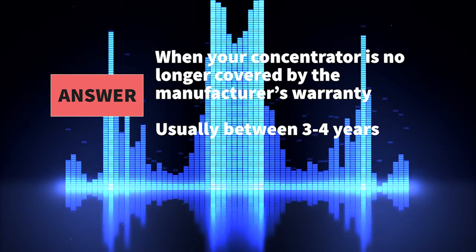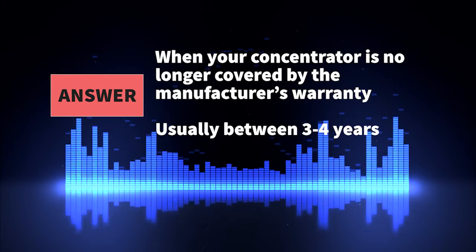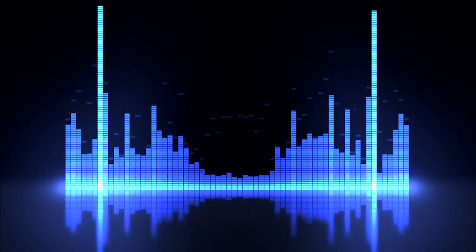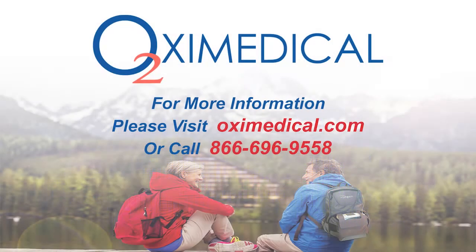So without the warranty, you're going to be looking at paying for not only the repair of a device, but also the rental of a device while your portable oxygen concentrator is being repaired too. So that would make sense to consider the 4th year as a time to trade in and trade up. So anywhere between the 3rd and the 4th year, we probably agree is going to be the most optimal time to trade in before it kind of gets too late as technology gets older.